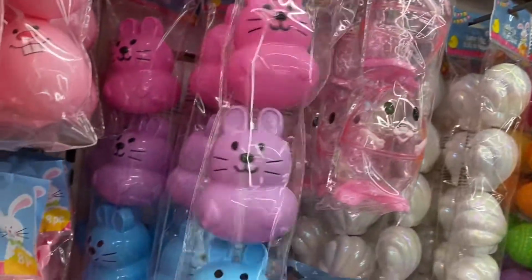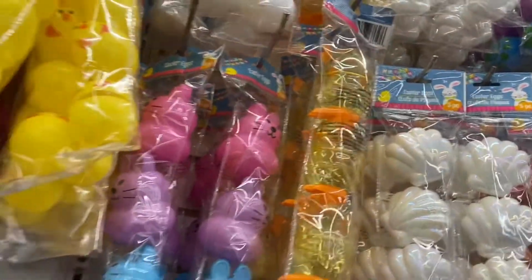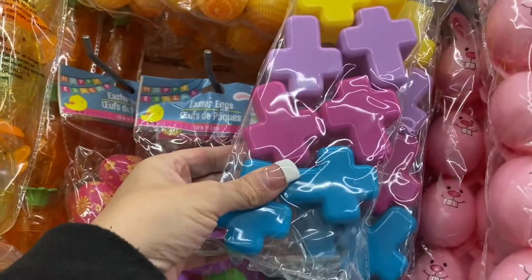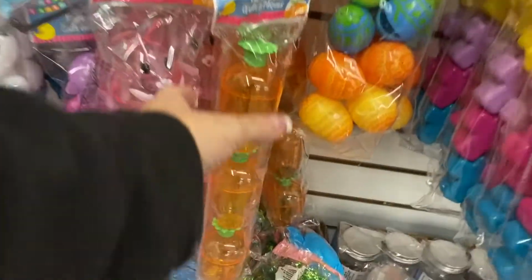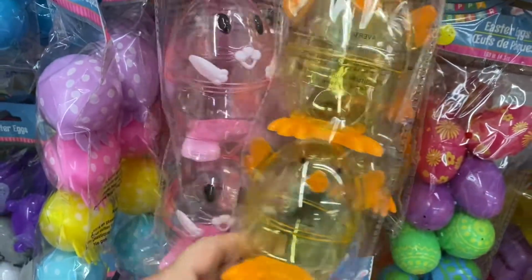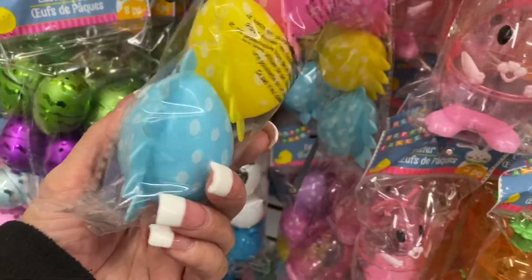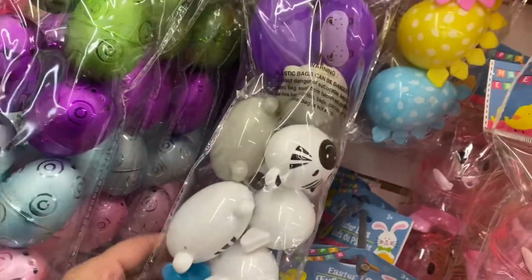This is the bunny. I like the carrot ones. Okay, these are the cross ones. The bunny. See, here's the carrot. And here's the chick. I'm sorry, I think I might have called this carrot before, but that's the chick. And here's another pink bunny. And look at these. Those are what? Dinosaur eggs? And then we have these. I've never seen those before.